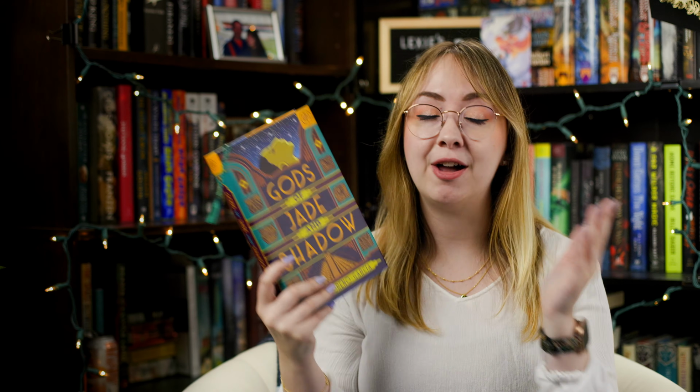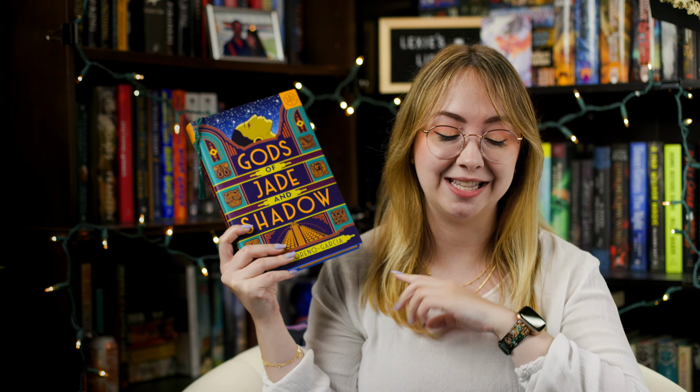I'm just under 100 pages into it, and as always, Silvia Moreno-Garcia's writing is beautiful and it's very fast paced. I'm liking the adventure story. I like the dynamic between the girl who just wants an adventure and this hundreds of years old, thousands of years old god.